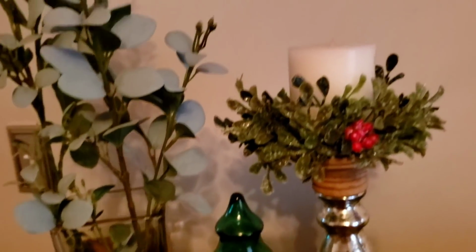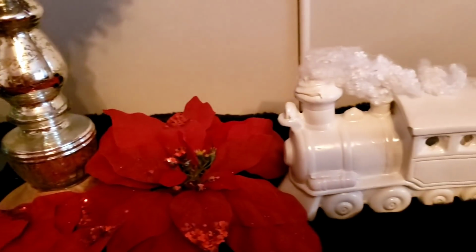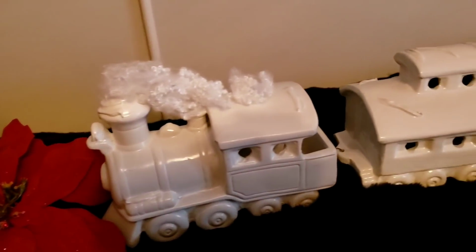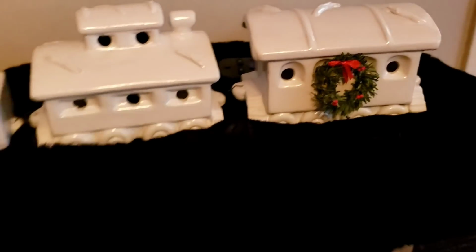This little glass tree was at the thrift store for like $1. And there's a little plastic top at the bottom of it, so you can stuff it with lights. You can put candy in it. You can do whatever you want, you guys. I thought it was too cute. And you know, I just love this train. And I just added the black fur table runner on top.